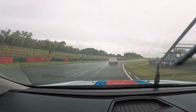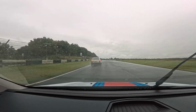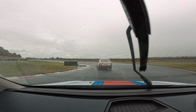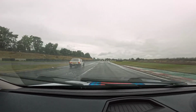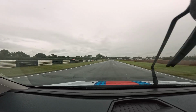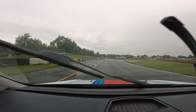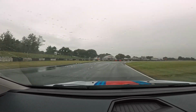Pushing hard coming out of that corner into the S's. And now heading down towards Camp, the last corner of the circuit, and I've made it through. I'm very happy with myself. I felt like Lewis Hamilton or Max Verstappen absolutely sailing through, but the reality is I probably had much better tyres than those guys who are probably on semi-slicks ready for the dry.